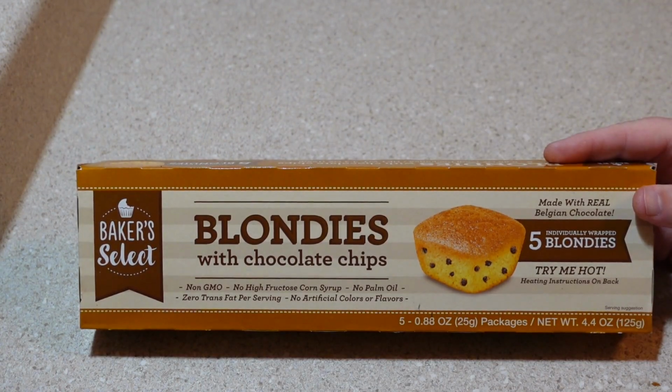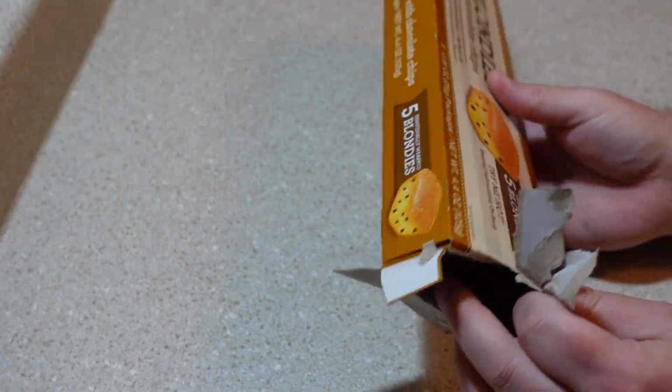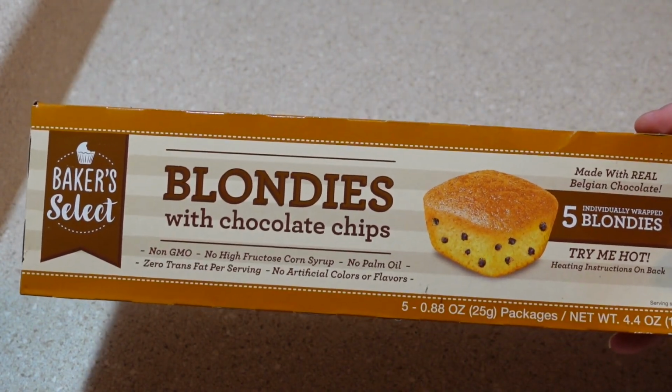Now I've got the Blondies with chocolate chips. These also come 5 per package.